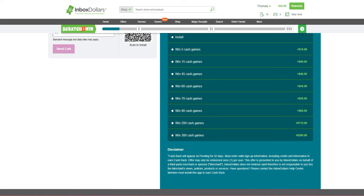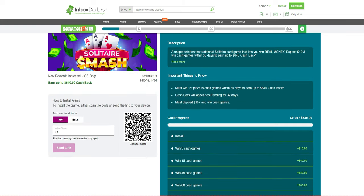But if you actually look under the hood, you have to complete different achievements in the game to earn. So you basically have to win certain cash games. You then get paid different amounts of cash the more games you win. So again, you can earn a total of $640, which is super cool, but you do have to actually win some cash games. So you have to spend a bit of money in the app. You have to be good at it. So again, it's not so simple.